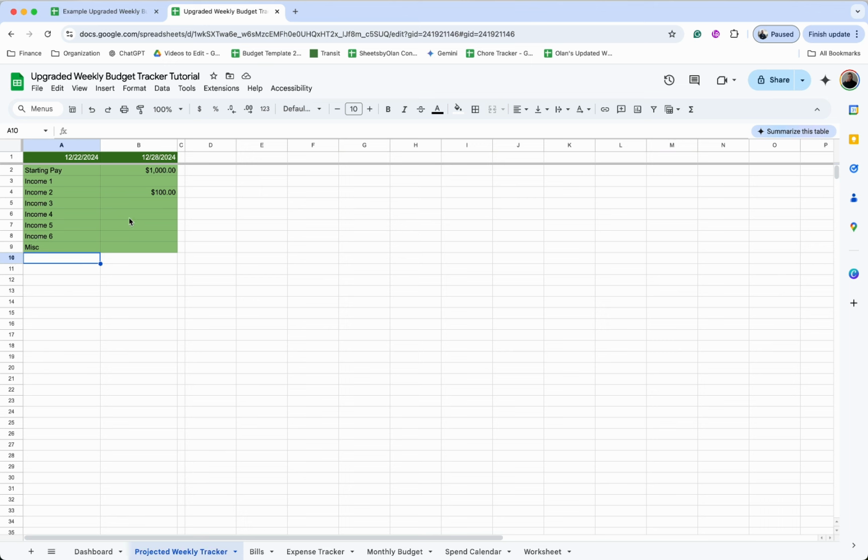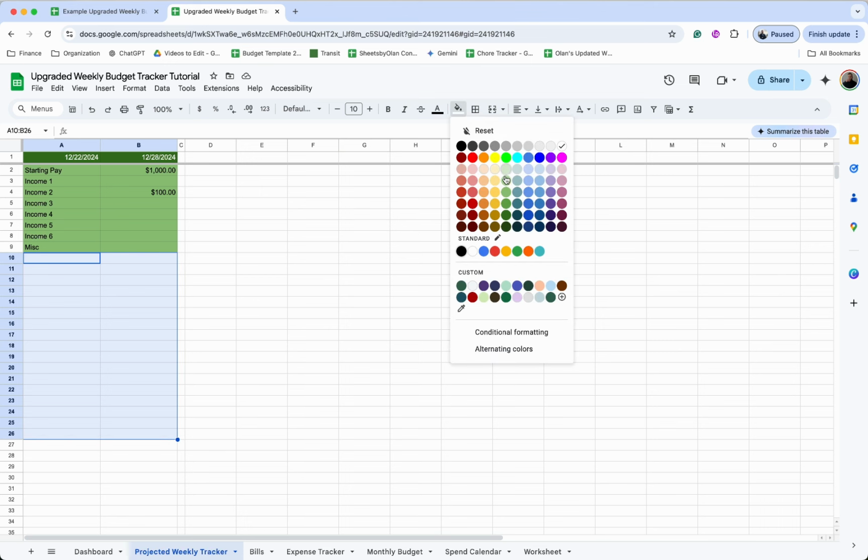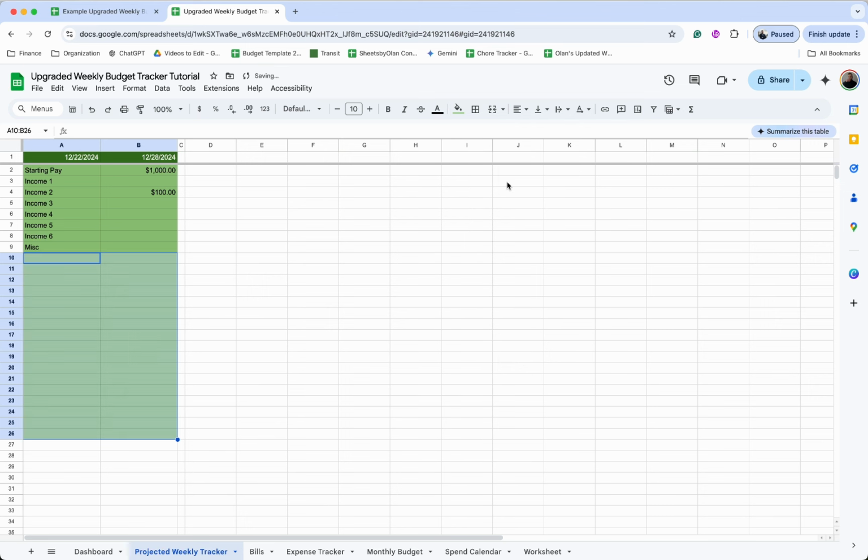You can think of the green as the income. Now for the non-income section, how big this is will depend on how many bills you have on average each week. You can make it bigger than you need to. That way, if you want to add some one-time expenses, you have room to, whatever you want to do. I'm going to go ahead and just do all the way through 26. Then go to fill color. And you can make this whatever color scheme you want. It's really not a big deal. I'm going to use a lighter green.